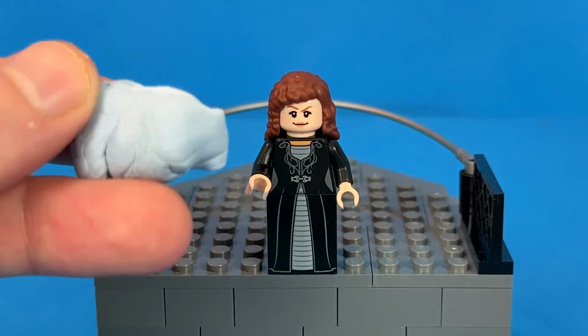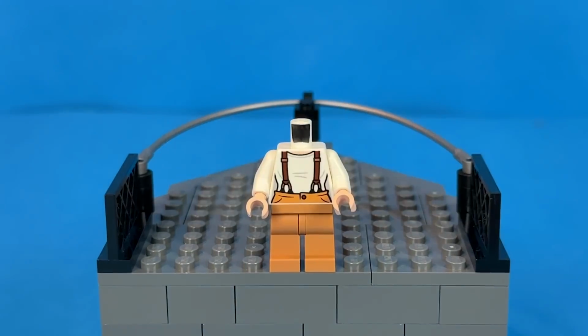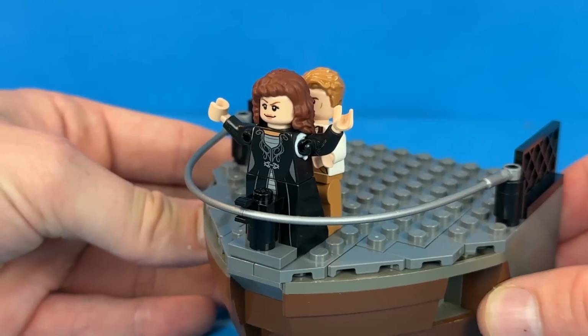I added some blue tack to Rose to put her arms in the iconic pose, and built up Jack with his suspenders that we see in the movie, placing them both on the front of the build.